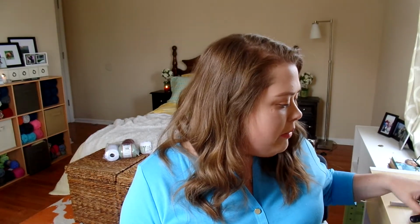The first product I bought in this last haul was this e.l.f. contouring blush and bronzer set in St. Lucia. I'd heard a lot about it. I had heard that it was a dupe for the NARS Laguna set, and I don't really think it's a very good dupe for that. I think that the NARS set is much more shiny and much more glittery, but I still think it's a really pretty set, and I really like the bronzer in it.